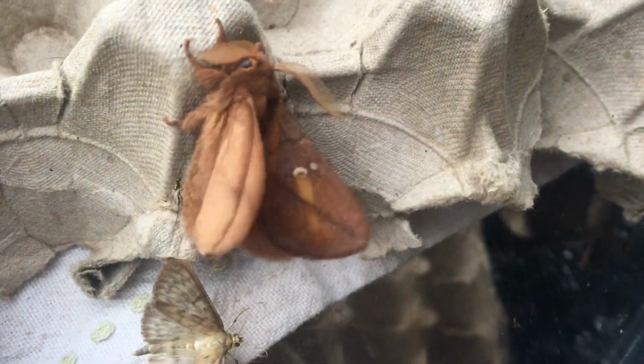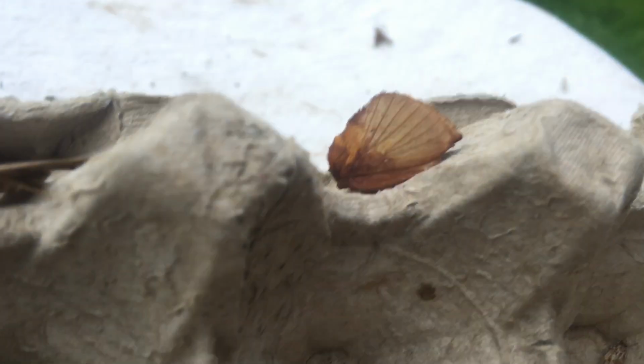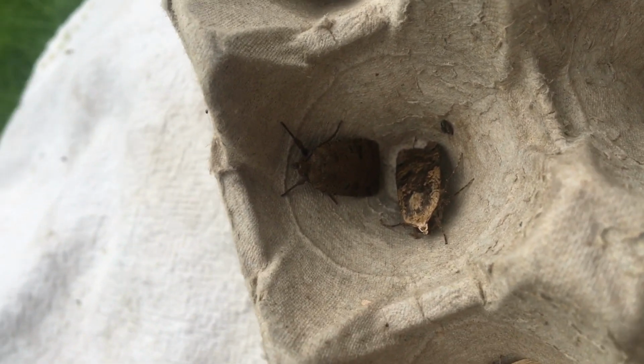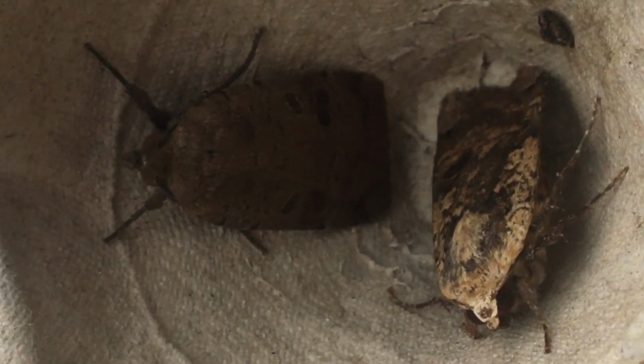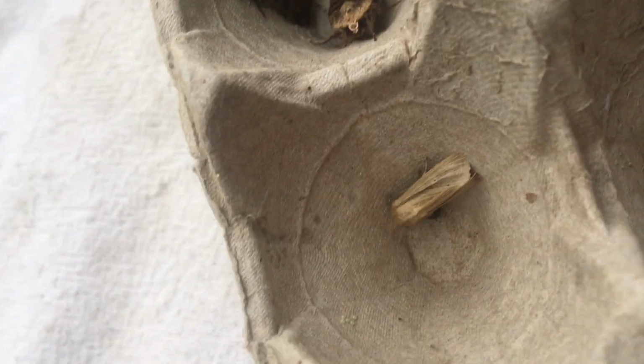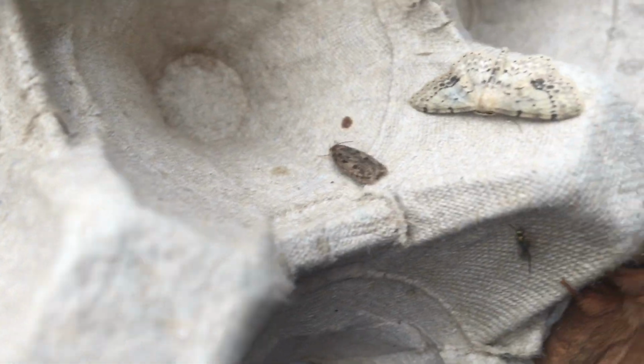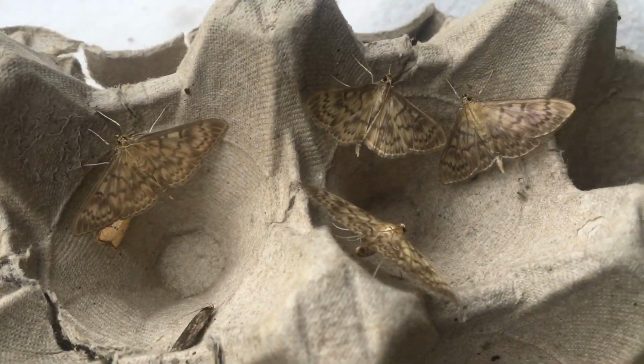We've got a very flappy drinker moth and a little bit of a worn drinker moth. We've got there, that one is a lesser yellow underwing. What else do we have? We've got a lovely early thorn. Got another single dotted wave, a nice micro here. We've got lots of mother of pearls. We've got 4 there sat together in a group.